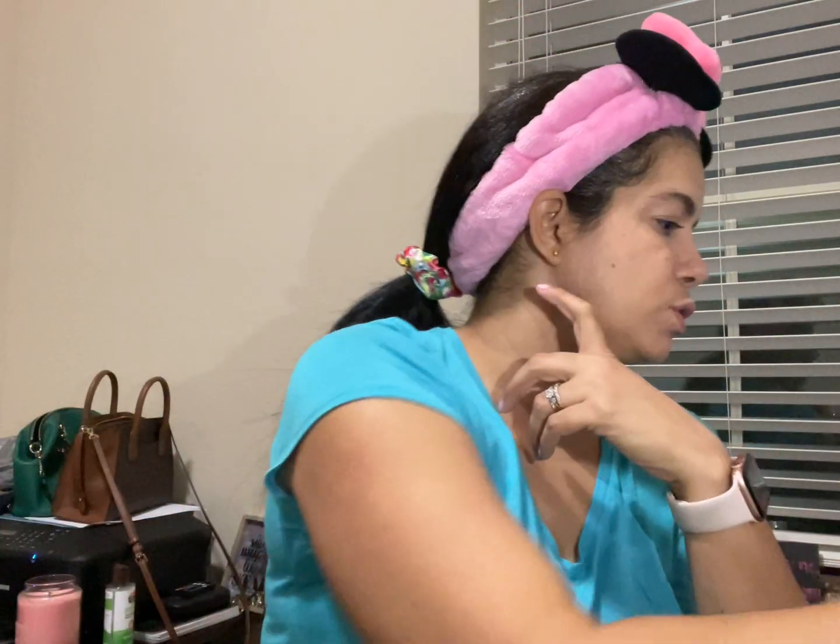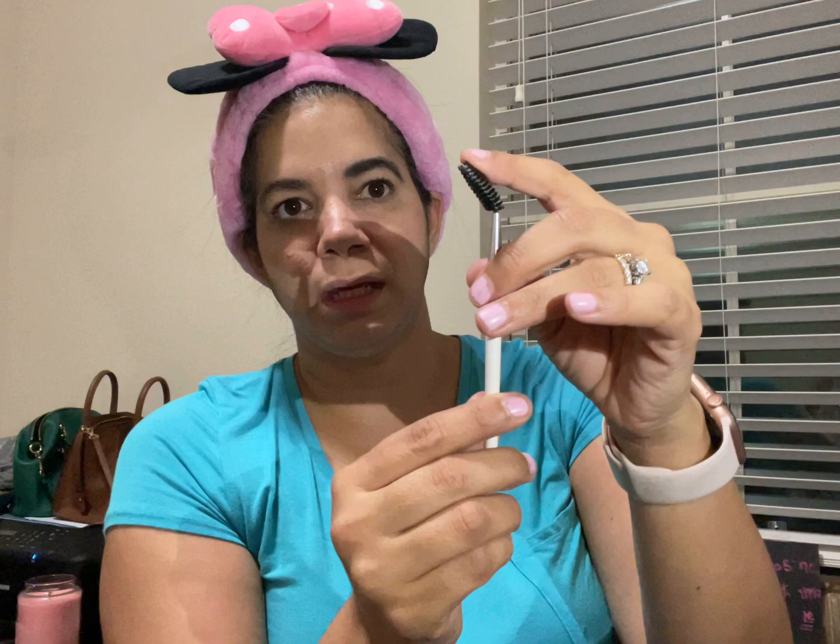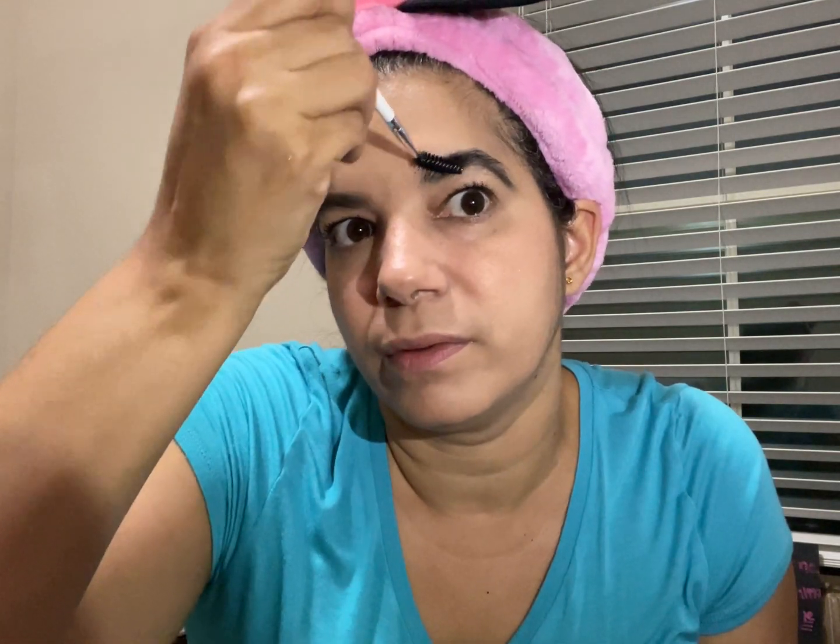Or you can also go back and use a mascara and wash the little brush, if you can afford to buy this. This is almost like $1 or $2. It's not too expensive with the e.l.f. line. And then what I do is I bend it a little bit instead of being standard like this. It makes my life a little bit easier when I do this.